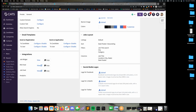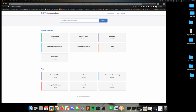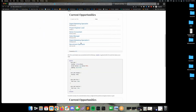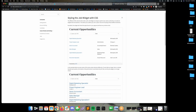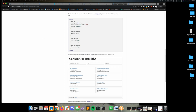There is also a very detailed, very specific page that talks about how to use the job portal instructions. And there's also a specific page that talks about styling that job widget with CSS once you get that into your company website. So feel free to bounce off. Most of us in support aren't web designers, but I think we're all at least a little bit familiar with HTML and CSS. So feel free to bounce some ideas off of us there as well.